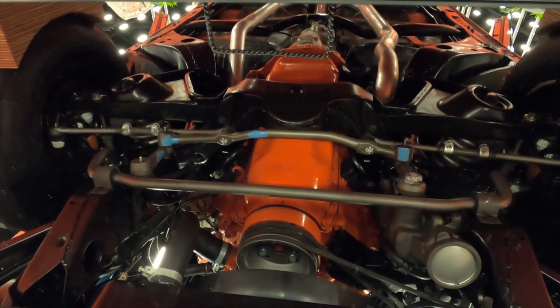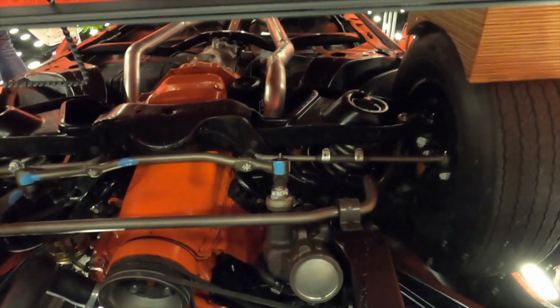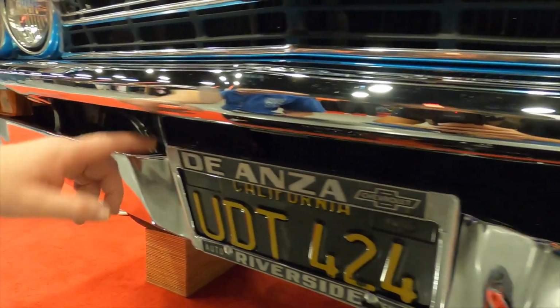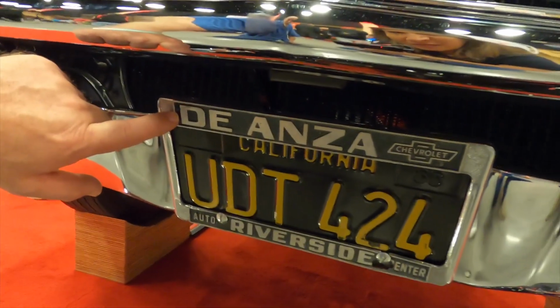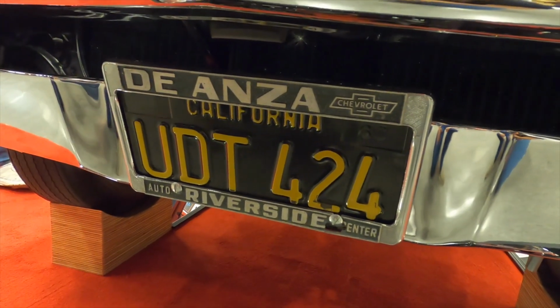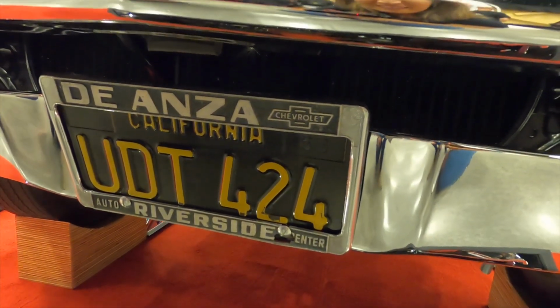Wow. And then there's some paint markings even there near where the brakes are. Yep. Wow, brilliant. And right here, there's another piece of history. This is the dealership it was sold new at in Riverside, California, and these are the original plates to the car. The original plates? Yes.